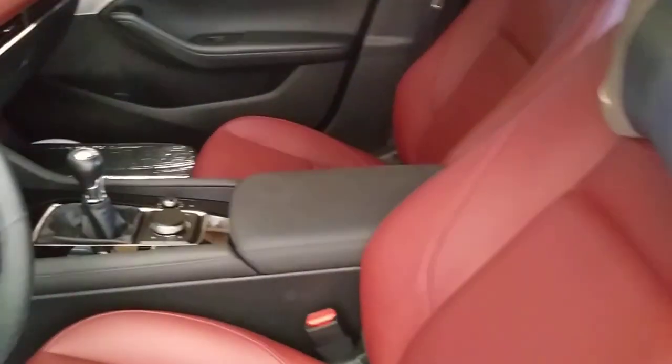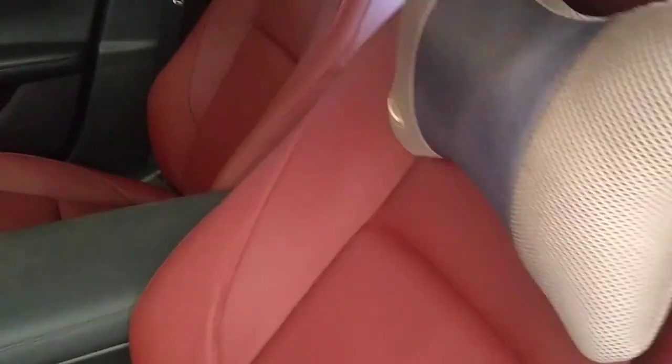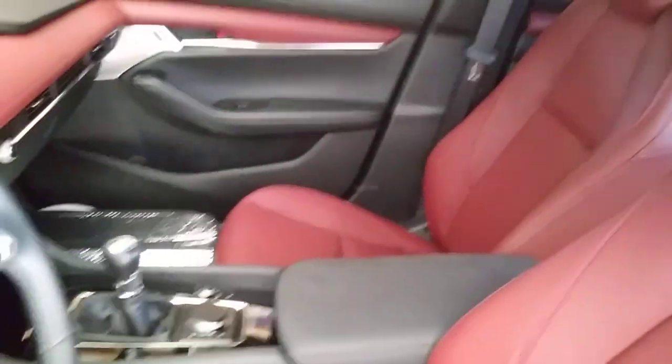And yeah, so far so good. The backseat I don't use very much, so I cannot say much about it. It's easy to take care of. And then one more thing is the windshield wiper.